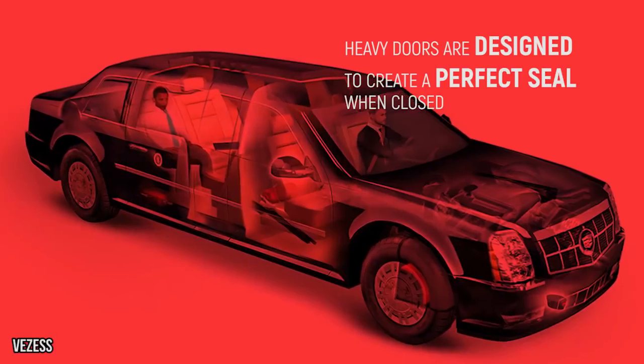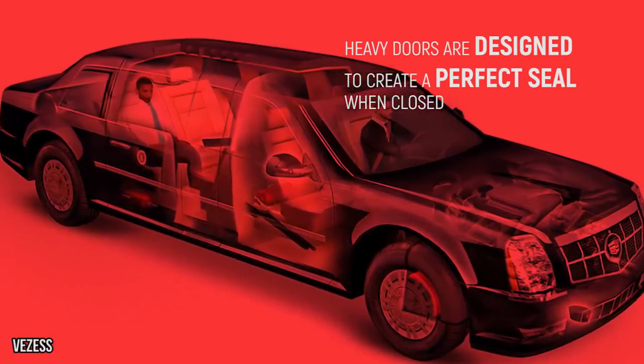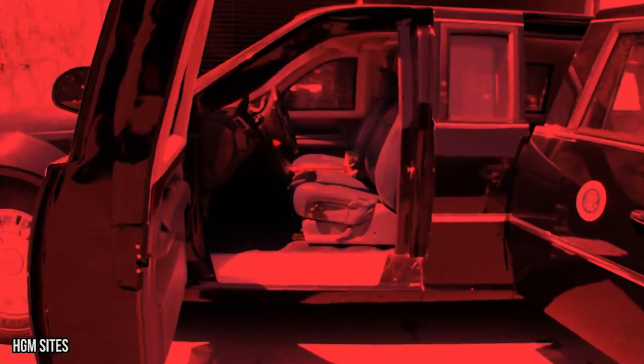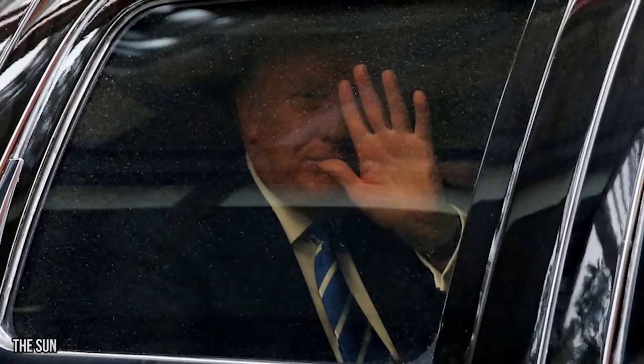The heavy doors are designed to create a perfect seal when closed. This means that offensive chemicals won't be able to seep inside to harm passengers. There is also an oxygen system stored in the trunk, just in case the attack makes it difficult to breathe.